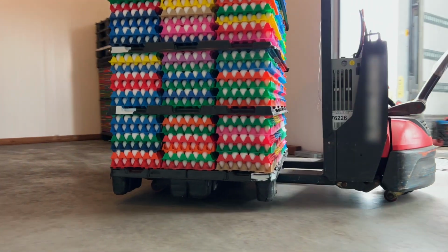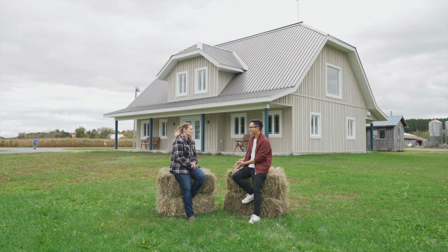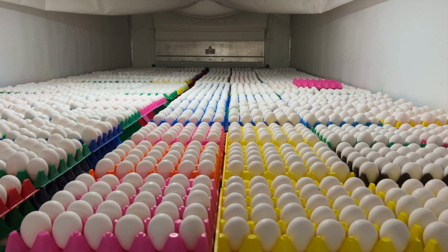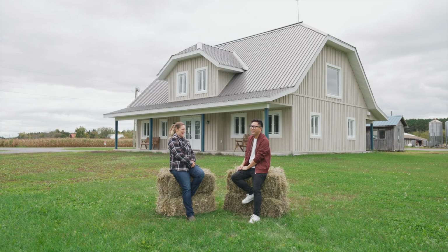So your supplier from McDonald's, how many chickens are we talking about? There's about 40,000 chickens, so 40,000 eggs a day. Woo! It's a lot of sandwiches. A lot of Egg McMuffins.